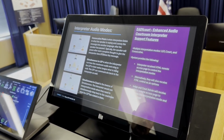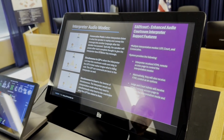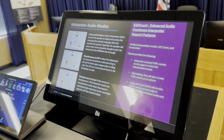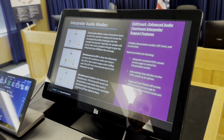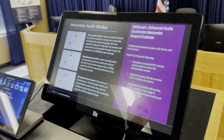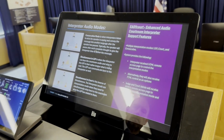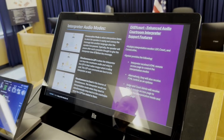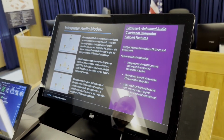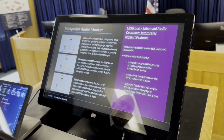So the interpreter will hear everything that's going on in the courtroom. They can communicate that to the LEP's native language, and then also, if the LEP has any questions for the interpreter, they can speak and the interpreter will hear them, so they can have a bidirectional conversation. And then the simultaneous to court is just the other way around. It's where the interpreter can hear the limited English proficient client speaking in their native language and then communicate that back to the court.